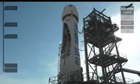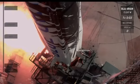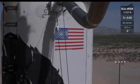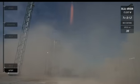T-minus 10, 9, 8, 7, 6, 5, 4. Command engine start. 2, 1. S4 has cleared the tower.